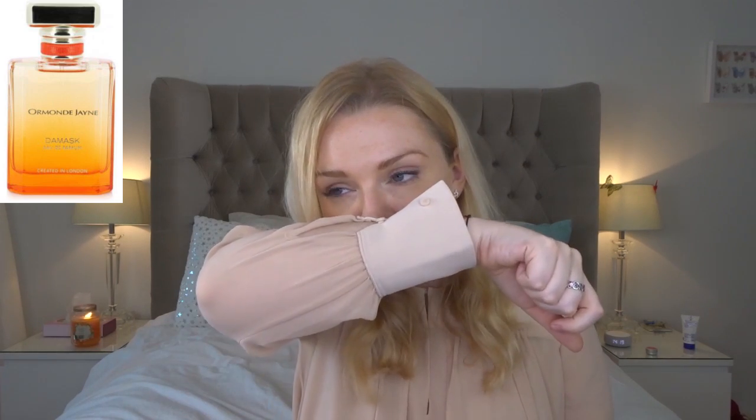We then have Byzance, which is a really interesting one. Byzance, very violety, a bit powdery, has suedeness in it. I'd say this is definitely more towards the male side of unisex. And then Damask is an incredibly powdery rose. Really powdery, very clean, powdery. Yeah, it literally just smells like powderiness.